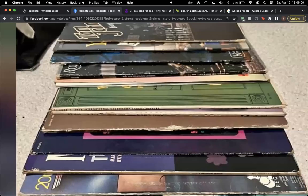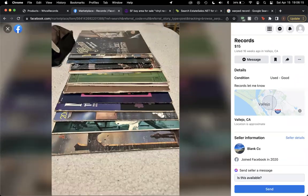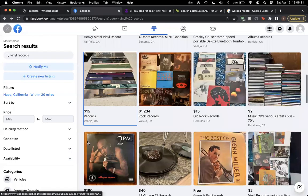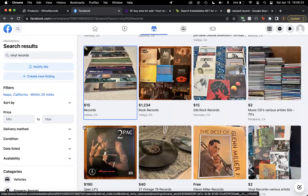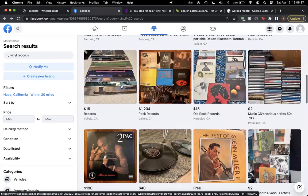I'm gonna zoom into the spine here, pretty blurry, but could that have been a Rolling Stones? Maybe, maybe not. This bottom one here kind of looks like Let There Be Rock, AC/DC. I don't think so, but something to keep your eye out for, and something I definitely would have missed if I wasn't being a little bit more critical.